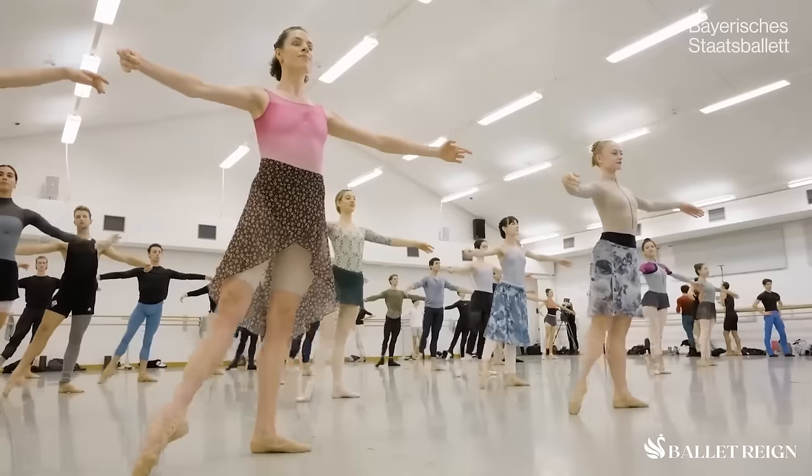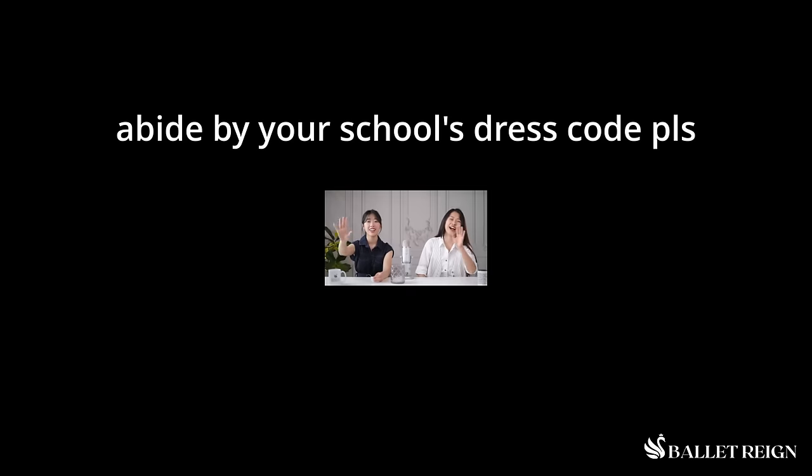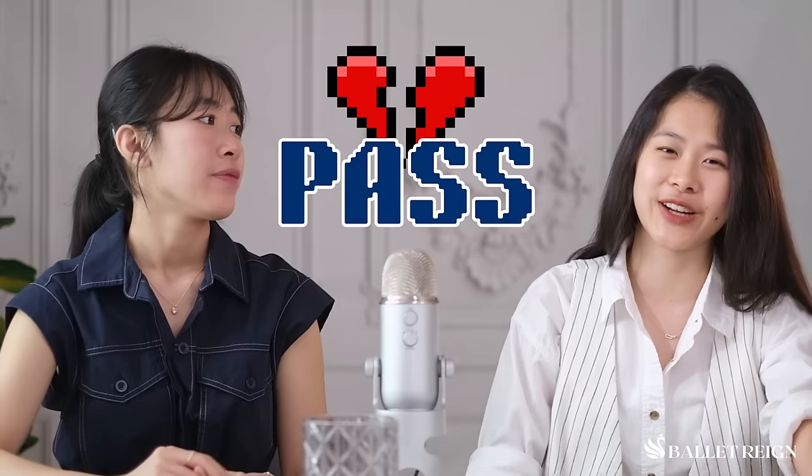This one is definitely a very casual, informal, kind of trendy way of dressing. I'd say it gives a really athletic look. It is very sporty, and it's really popular, especially in professional companies. For students, stay away at all costs. Don't do this if you're a student. Pass for us, although it's still in style. It's just not our thing.